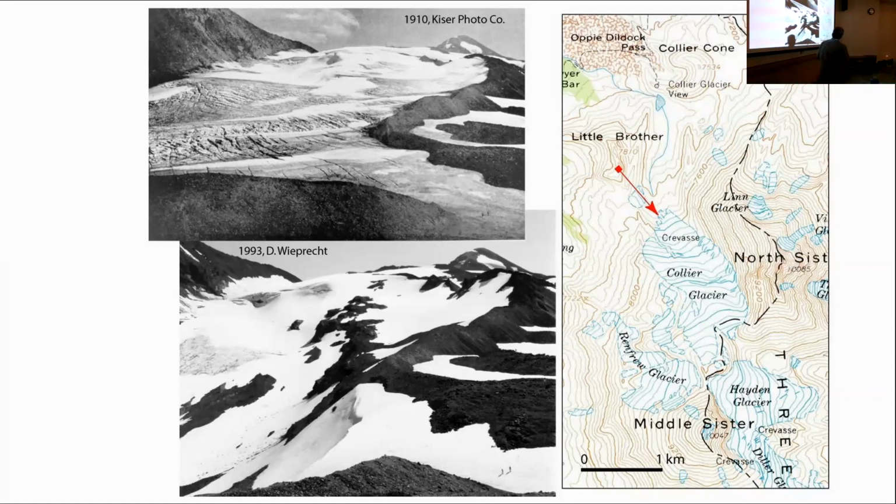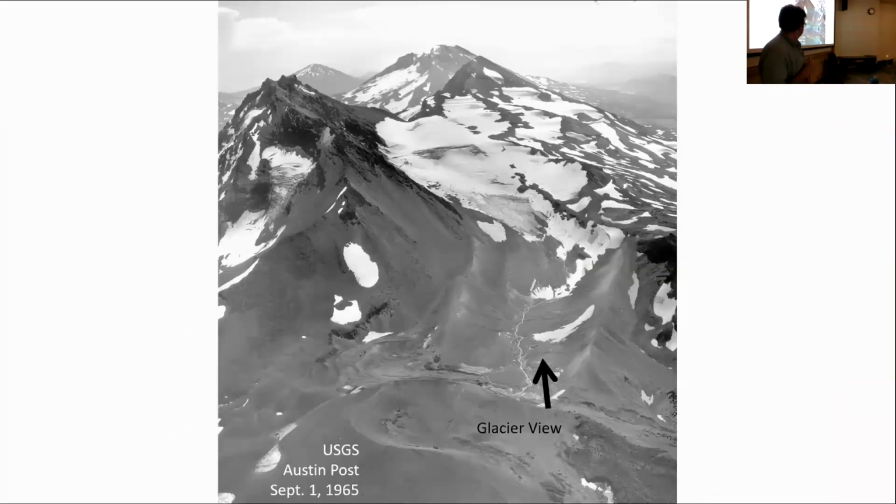I want to also point out, this pair is taken from the southern flank of Little Brother, looking up towards the headwater, the source area of Collier Glacier. There's a place here called Glacier View, which has been a long-standing place for people to observe Collier Glacier. And here's an aerial view of Glacier View sitting on the edge of Collier Cone, sort of a Holocene volcanic center. Photographers have been standing here looking up towards Collier Glacier. Here are the Little Ice Age moraine crest. The lake that breached was in here, and it breached out through there.